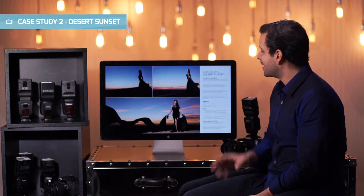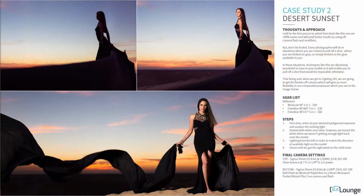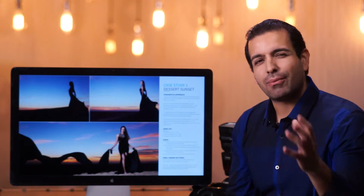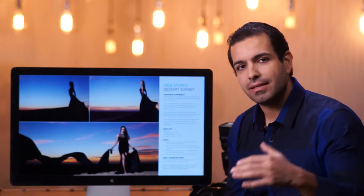Case study number 2, our desert sunset. Now, I wanted to use this as a case study because this is one of those situations where I'll be the first person to admit that for this particular shot on top, bouncing off a reflector from 20 feet in distance is not a practical approach to lighting this shot, okay? But that's not really why we're doing it, and that's not really why we taught these techniques.